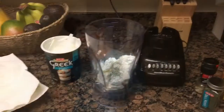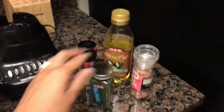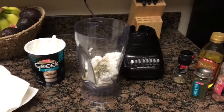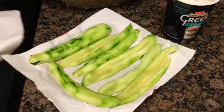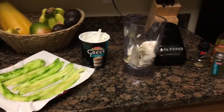All right, I'm working on the tzatziki sauce again. So I've added Greek yogurt so far, olive oil, salt, pepper, and dill weed. I forgot to buy garlic. There should have been garlic in there, but oh well, I'm sure it'll still be good. I'm about to add the cucumbers that I was dehydrating from earlier. Going to blend them all up in the blender, and then that'll be it.